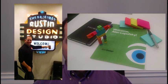So there you have it. I had a great day learning about IBM Design, learning about what they're building, and learning about the way they're changing IBM, not just products, but processes and culture.